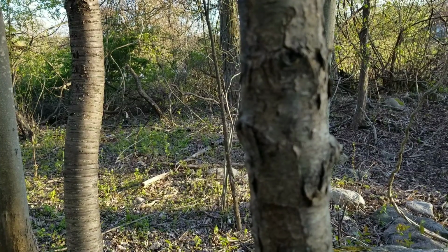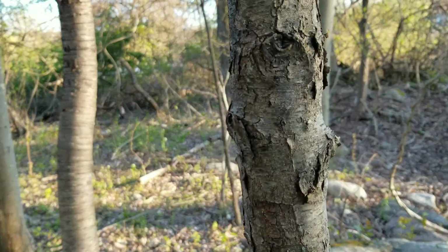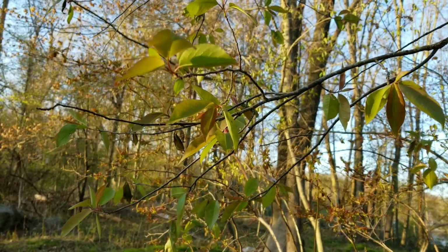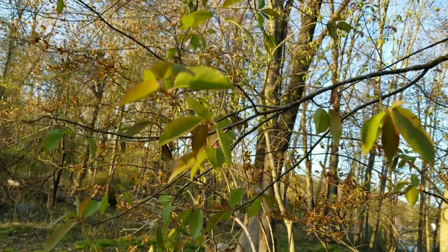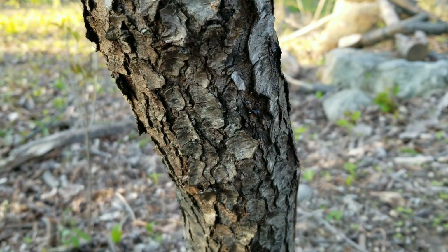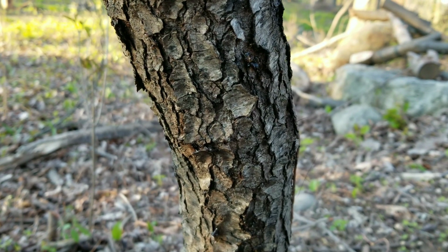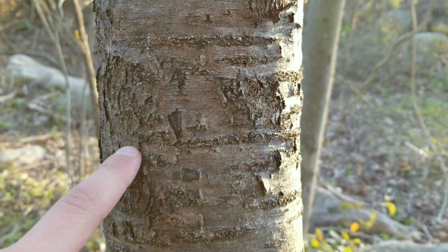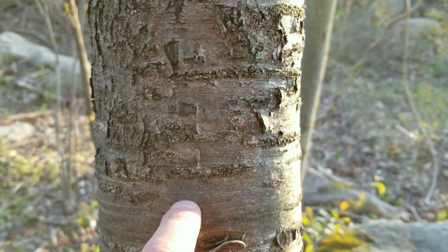The next fruit trees of choice are your cherry trees. That right there is an introduced cherry, probably a sweet cherry, and this right here is a native black cherry. They both have similar leaves and bark, with the bark looking very much like a birch. And they both have white flowers. Notably, the sweet cherry is much bigger and it flowers a lot sooner. You can also tell the difference between the two with the lower bark. On a black cherry tree, the lower bark is sort of rough and scaly, whereas on a sweet cherry tree, it's smooth all the way down. Again, they do look quite similar.